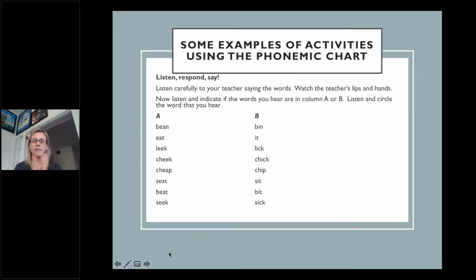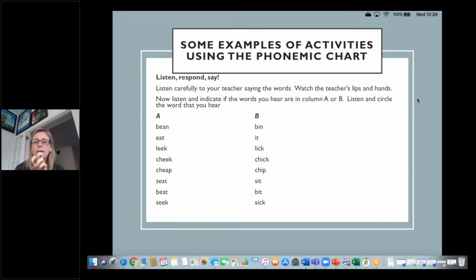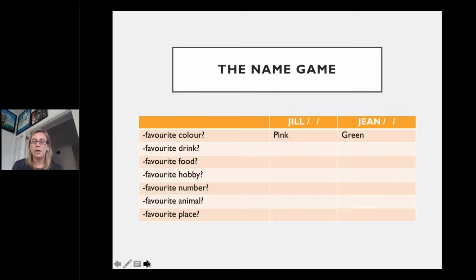And you'll see there that there's just one small sound of difference. So been, bin, e, I. And it's what we call a minimal pair. There's only one tiny difference. You could also do the name game, quite like this one.